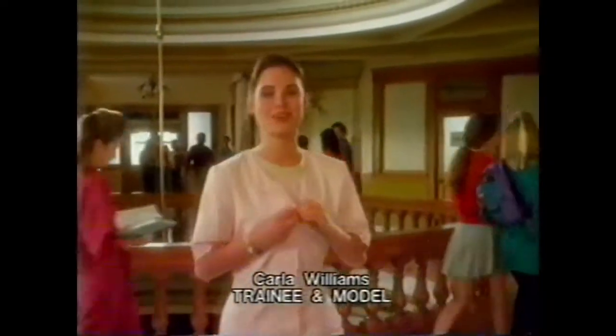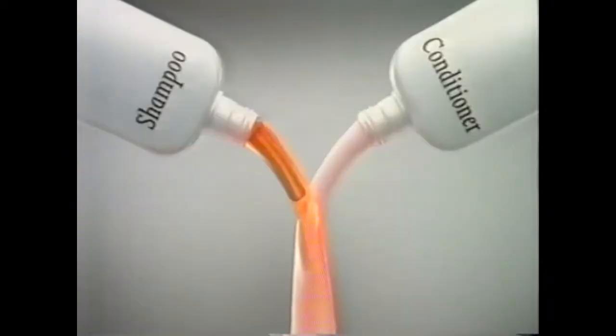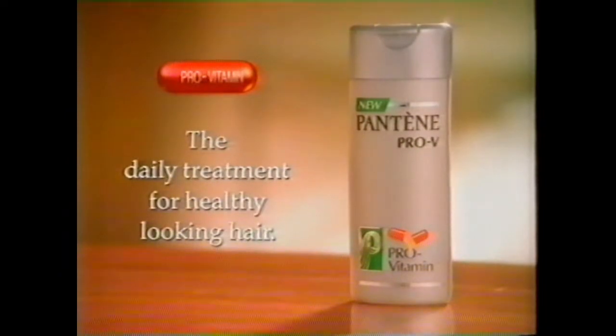I'm on a hair and beauty course, so friends often ask me what's good for their hair. We all know that blow drying and styling is bad for our hair, but we still do it. Well, now I've learnt that really healthy looking hair starts deep down. That's why I was asked to try new Pantene 2-in-1. Pantene combines shampoo and a conditioner with Pro-Vitamin Complex. The Pro-Vitamins penetrate your hair to nourish it. Now my hair has never looked healthier. And it really shines. So when friends ask me what's good for their hair, I tell them to try new Pantene 2-in-1. Pantene, the daily treatment for healthy looking hair.